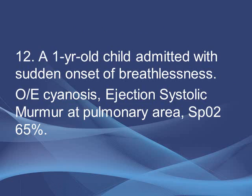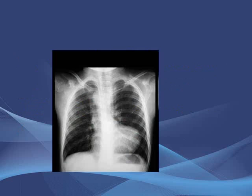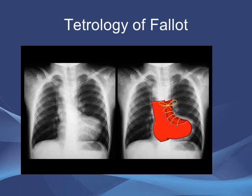A 1-year-old child admitted with sudden onset of breathlessness. On examination, cyanosis present, ejection systolic murmur at pulmonary area, saturation was 65%. Chest X-ray showed boot-shaped heart. The diagnosis, tetralogy of Fallot.